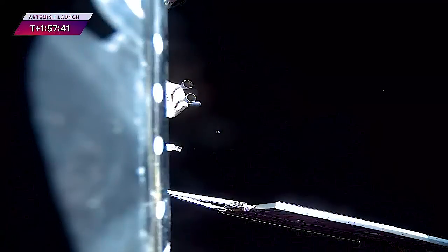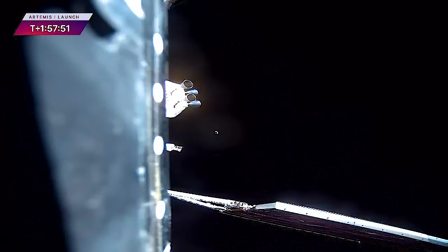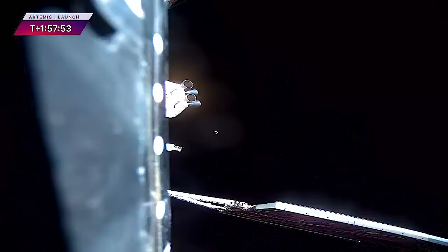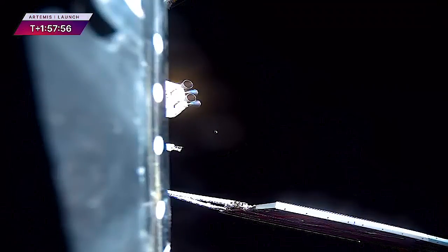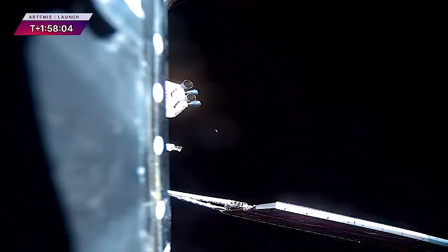It's been 1 hour, 57 minutes, and 40 seconds since Orion launched atop the SLS from Kennedy Space Center in Florida at 1:47 a.m. Eastern Time. After a smooth ride to orbit, a perigee raise maneuver, and a translunar injection burn conducted by the interim cryogenic propulsion stage, Orion is now flying free, attached to the European Service Module, and on its journey to the moon.